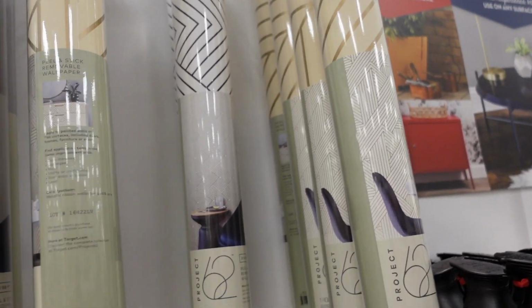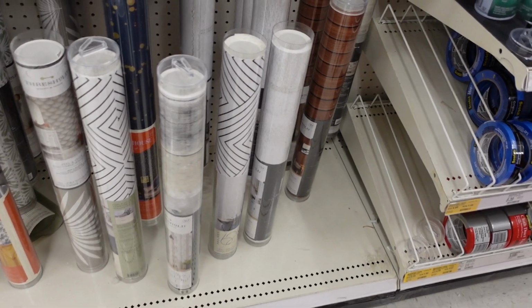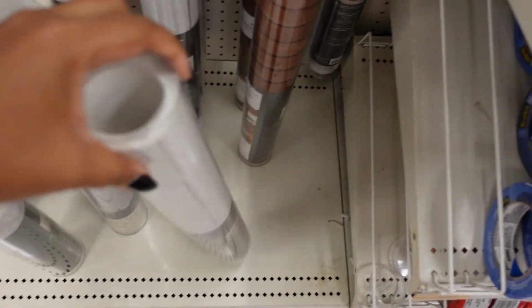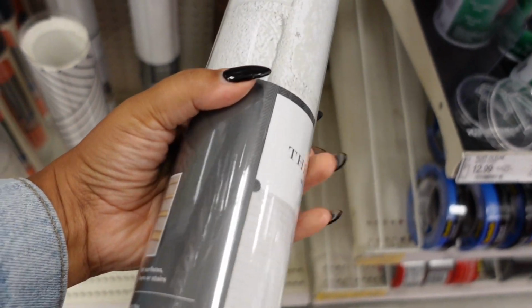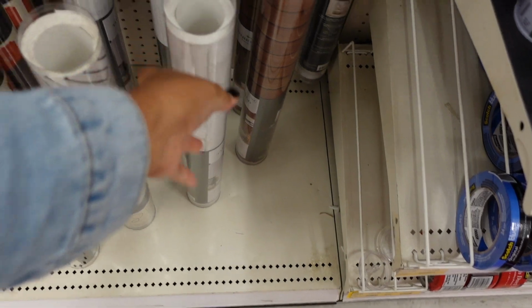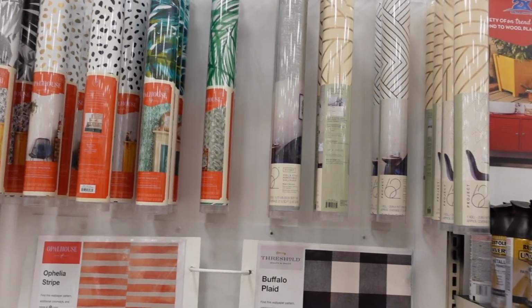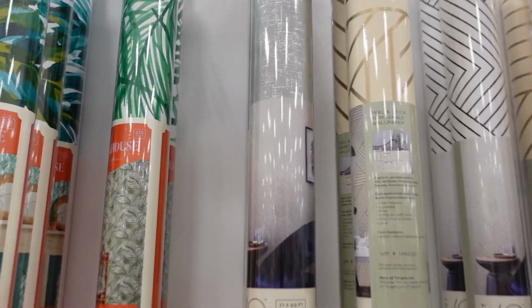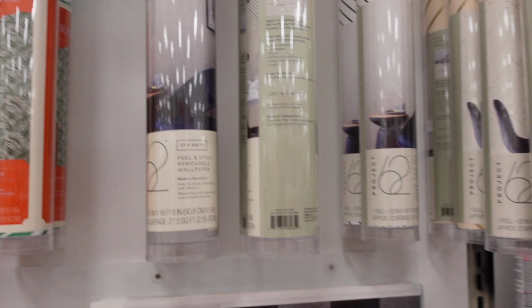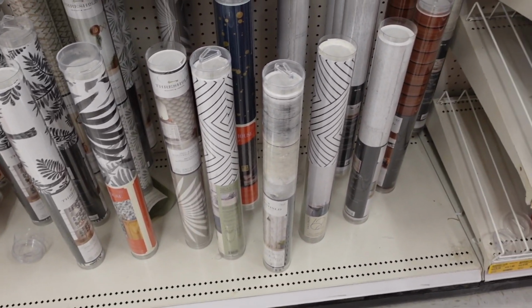But yeah, so I really want grass cloth and I'm not seeing it. What is this? Oh no, so this is supposed to look like a cement wall. No, we definitely don't want that. Yeah, I'm not seeing anything. This is the one I used to have in my bedroom. But other than that, I'm not seeing anything that I particularly like for my office. So, with that being said, let's go look at the home decor.